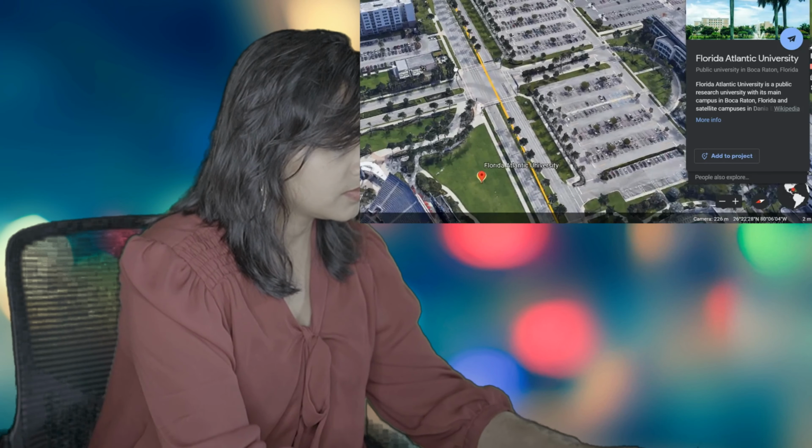So why is East Boca famous? Just because of this beautiful water around. Check this out, it's so nice. And the beach is very close. If you live in East Boca, you may find it within a 5 mile radius. And they have tons of communities, very different kinds.